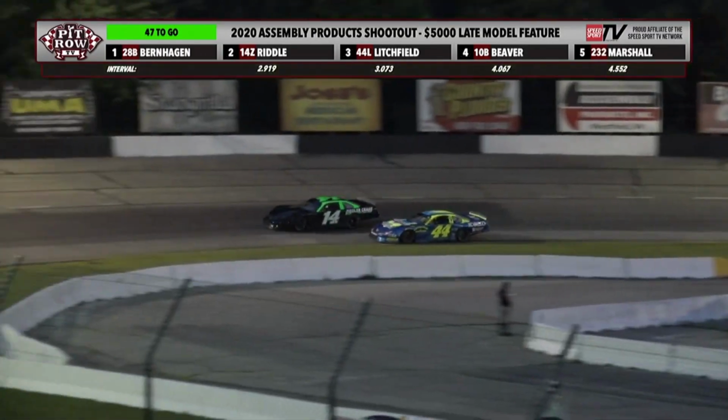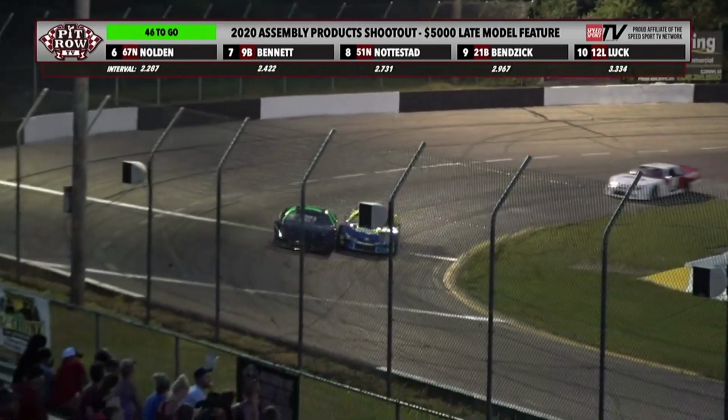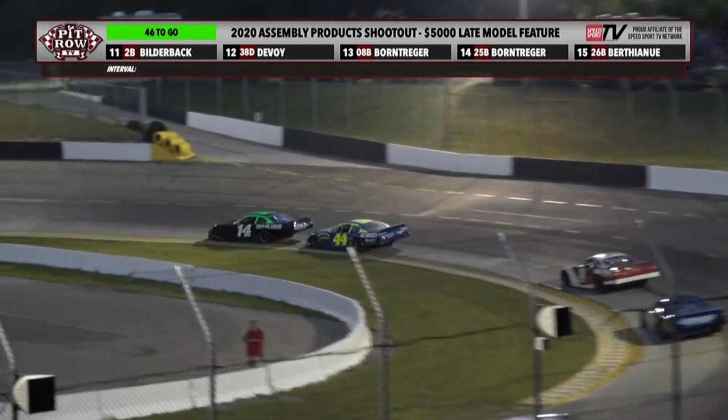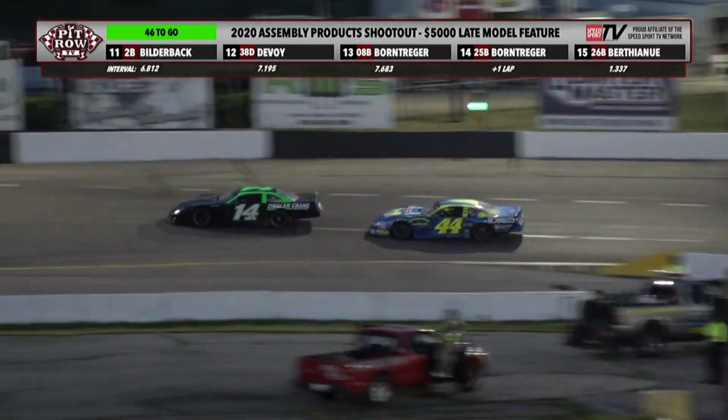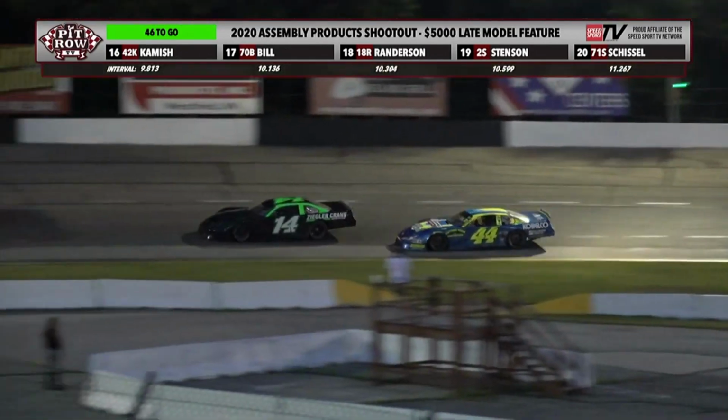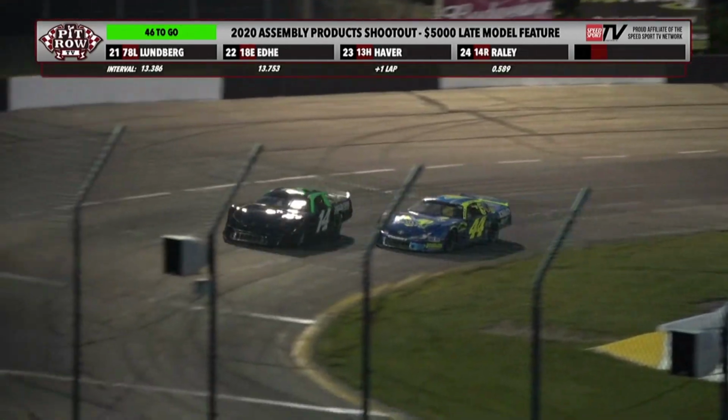Meanwhile, Bernhagen getting into lap traffic, and it's rather thick in front of him. Here comes Litchfield again to the inside to make contact, and he hangs on. Oh, Litchfield with a bit of a tail slapper there as he leaned into Riddle. Good save by the Quattro. 30 gone this time, 45 left.